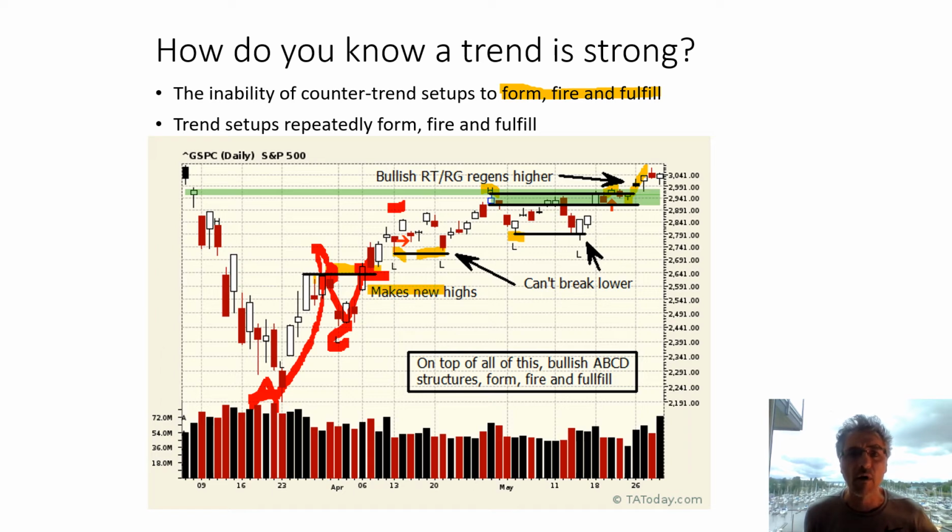Right? These are all form, fire, and then eventually fulfill. We've got a couple ABCD structures that point up to the 3130, 3160 area. If it hits those, if it finishes off up there, that's the fulfill point. And it has finished other ones on the way up already. And so those are form, firing, and fulfilling.